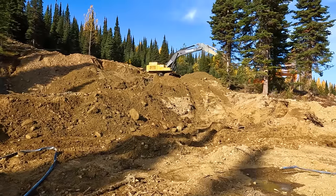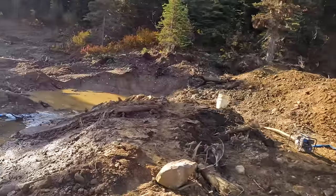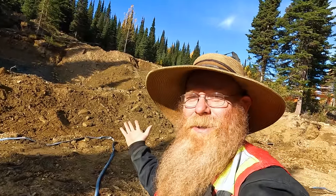Tyler is up on the hill right now, doing a little bit of reclamation, moving some of his tailings around. We're filling the pond right now so we can recirculate through the cleanup sluice. It's gonna be a few minutes before we get going, but I thought I'd introduce everything. So, wish us luck, and I hope you enjoy.